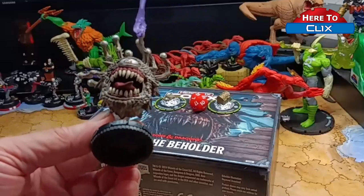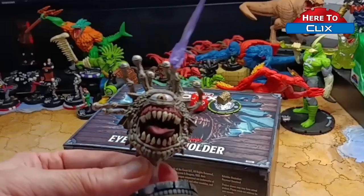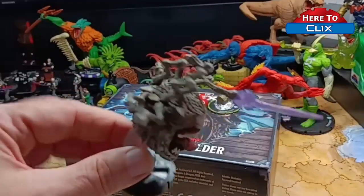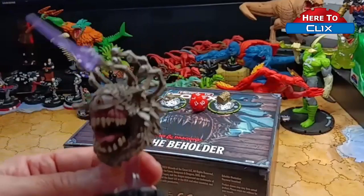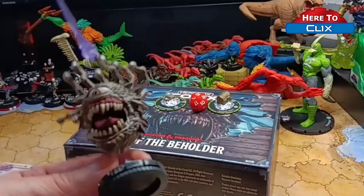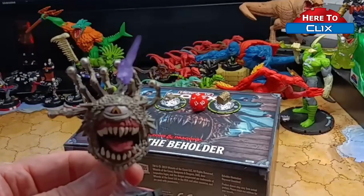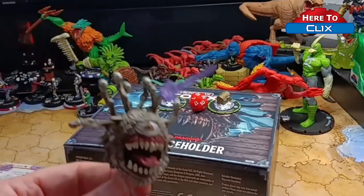So again, amazing sculpt, amazing paint job. I mean, look at the teeth, the mouth, the tongue, the eye. They really put a lot of work into this one. Definitely worth the money. Looks like a great character to play. I think I'm going to play him. I would love to play him and maybe play Beetlejuice, and there's 250 points of your team right there.